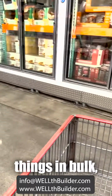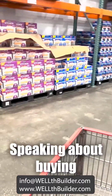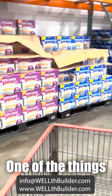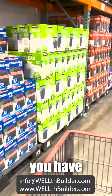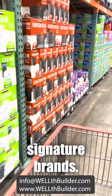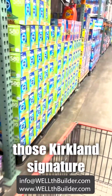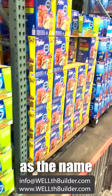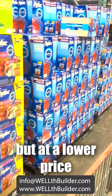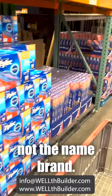Who doesn't love a trip to Costco? You get to buy things in bulk, and you get to try lots of free samples. And when I think about buying things in bulk, one of the things that's really great about Costco is that right next to all of the name brands, you have all of the Kirkland Signature brands. And what's special about those? Well, those Kirkland Signature brands are made by the same manufacturers as the name brand products, but at a lower price because they say Kirkland, not the name brand.